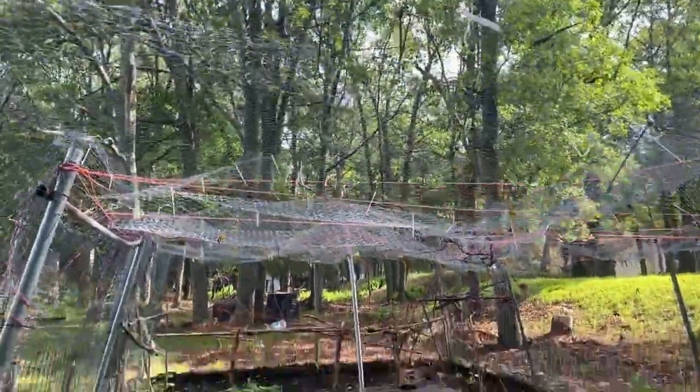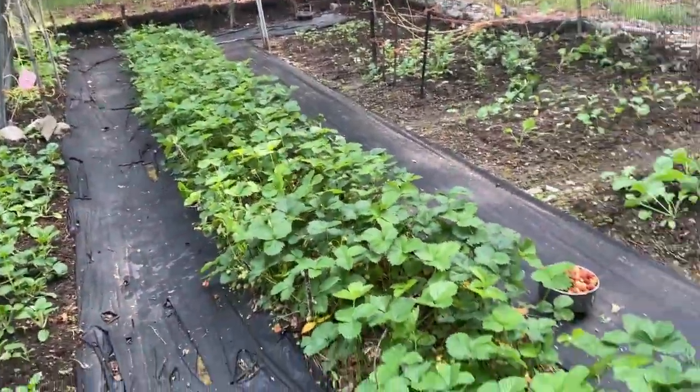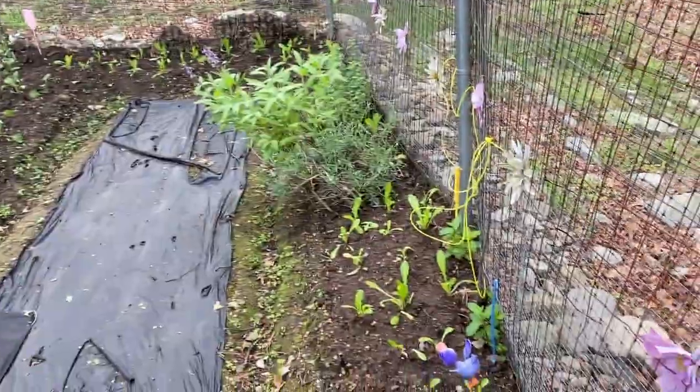That's the garden. It's all fenced in from top to bottom. Keep out the squirrels. And that's all she wrote.